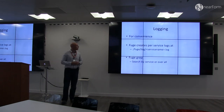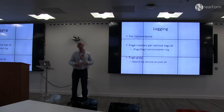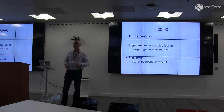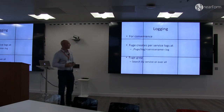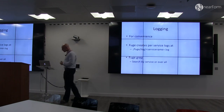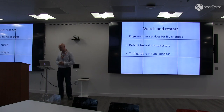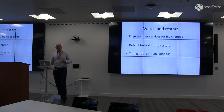One of the other things is just for convenience. Under the Fuge folder, we create a log directory, and each service has its own log running in there. So you can do post-mortem analysis of those logs if necessary. And there's a grep command in the shell to allow you to search those logs. The other thing to call out is the watch and restart. And that's configurable in Fuge config.